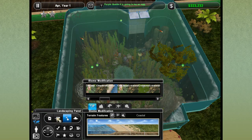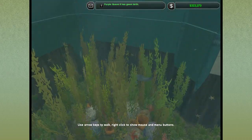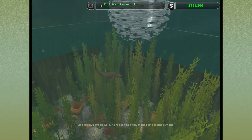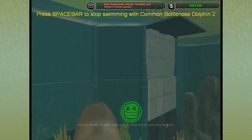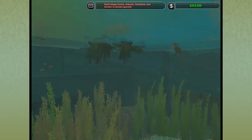That's much better. That should make everybody much happier, that the water type is appropriate for everyone. Alright, let's dive back in. Yeah, there we go. Is that much better? Do you need a scrub? You look like you need a scrub. Hello! Whee! We're swimming with dolphins! Gotta clean the water. It's getting messy real quick already.